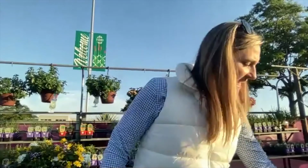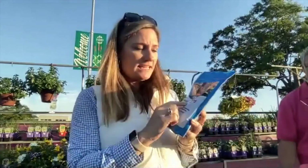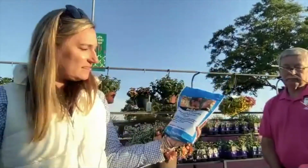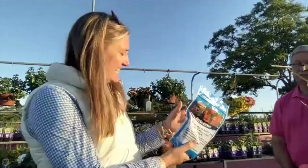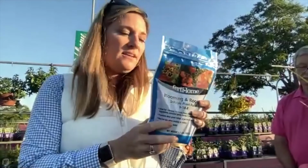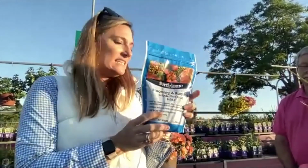Do you want to talk a little bit about the numbers? When you are fertilizing, the numbers on the container, on the packaging, make a difference. The blooming and rooting is what most garden centers will sell, to help your plants bloom. The reason is the 9, and the 9 is the nitrogen level. And then the middle number is going to be your phosphate. And then the last is the potash.